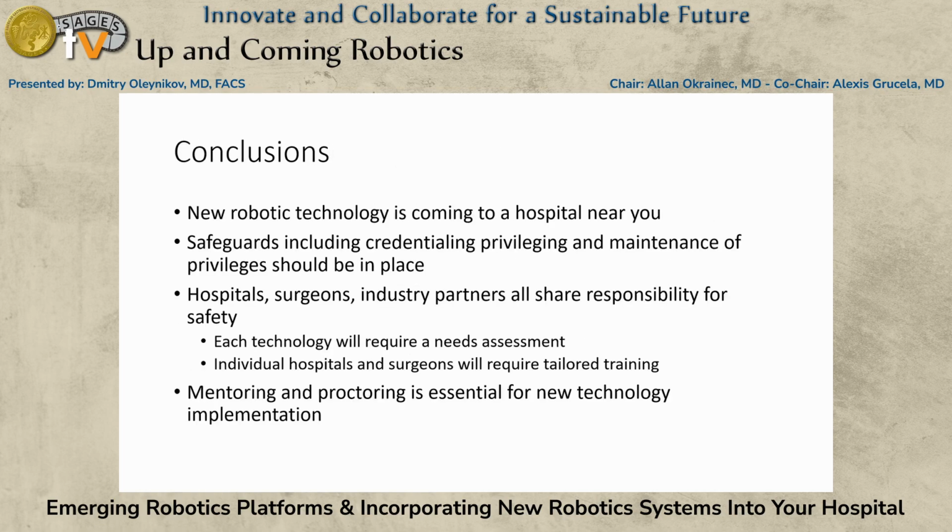So in conclusion, new robotic technology is coming to a hospital near you. Safeguards, including credentialing, privileging, and maintenance of privileges, should be in place at that hospital, and it should be done in partnership with hospitals, surgeons, and industry. Each technology will require a needs assessment. Individual hospitals and surgeons will require tailoring their training because everybody does something differently and everybody comes from a different place in their skill set. And mentoring and proctoring is essential for new technology implementation. I know I've said that a bunch of times, but I will tell you how important that is to have an experienced surgeon standing over your shoulder to help you on your first try.